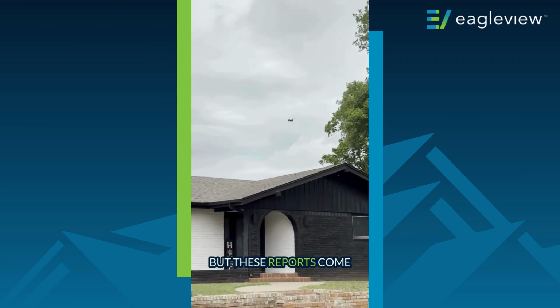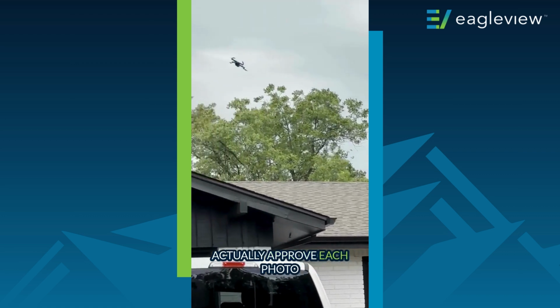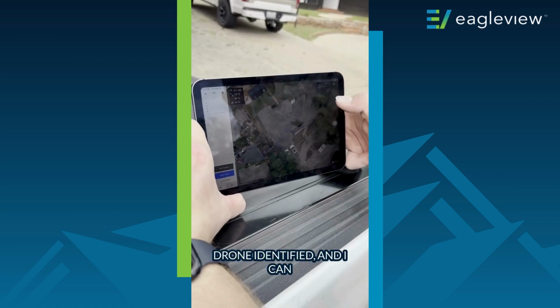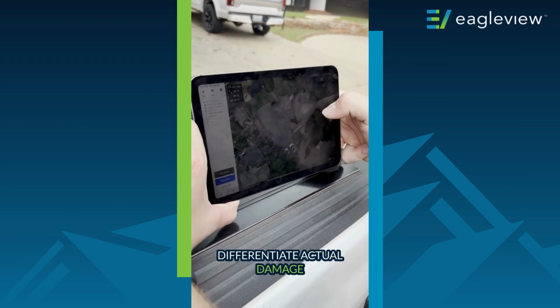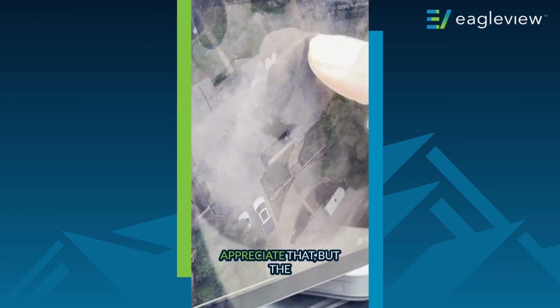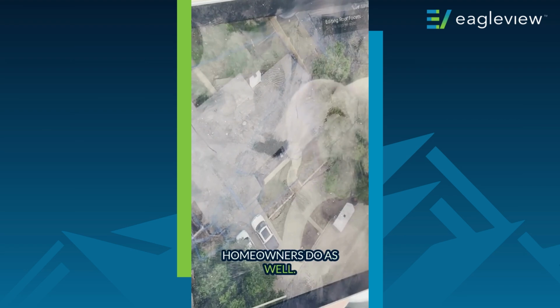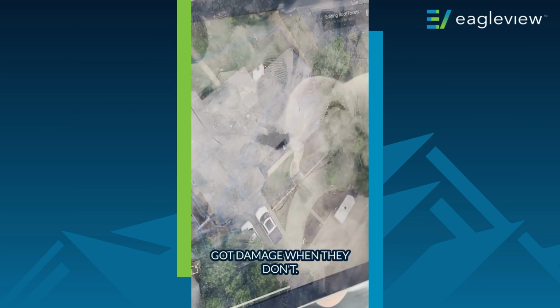But these reports come together, and I go in and actually approve each photo of the damage that the drone identified, and I can differentiate actual damage from wear and tear. Insurance companies really appreciate that, but the homeowners do as well. There's no sense in making them think that they've got damage when they don't.